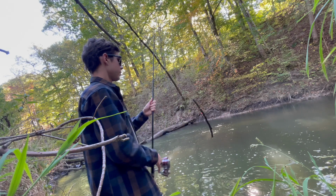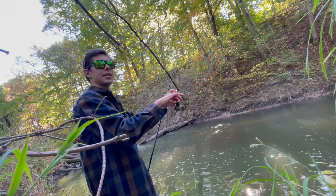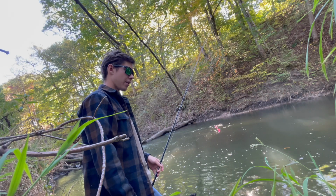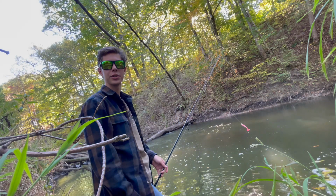Okay guys, first catch of the day. This is called a stiek. It's a very rare fish. I'm incredibly honored to have been able to catch one today. And I'm so happy that you guys were along here to witness that with me.